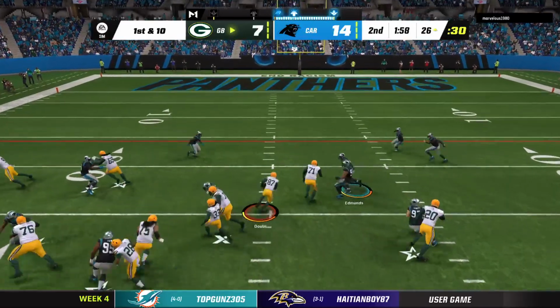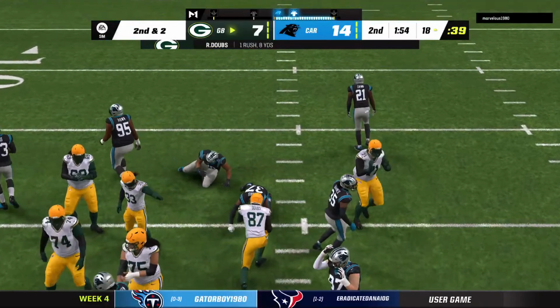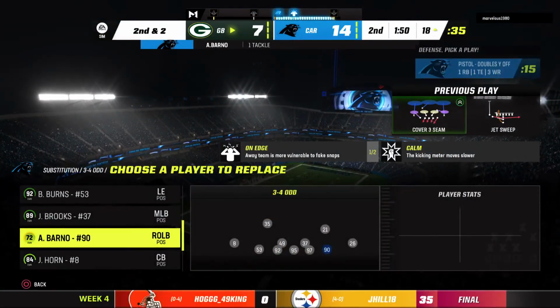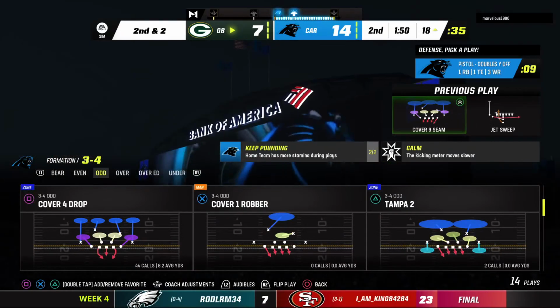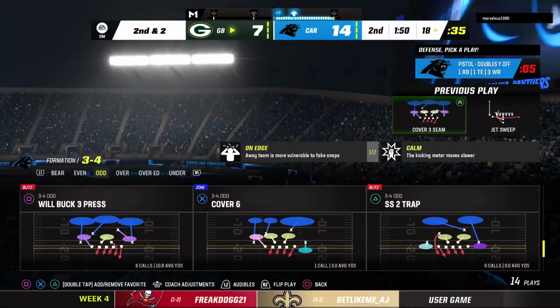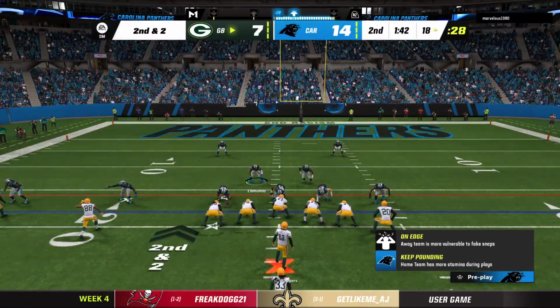A jet sweep, Dobbs. This will be stopped about 2 yards shy of the marker. 8-yard gain, 2nd and 2. That's a strong pickup right there on first down. And as this drive goes on, we're seeing an offensive line and running game imposing its will. Ahead of the chains now, 2nd and 2.